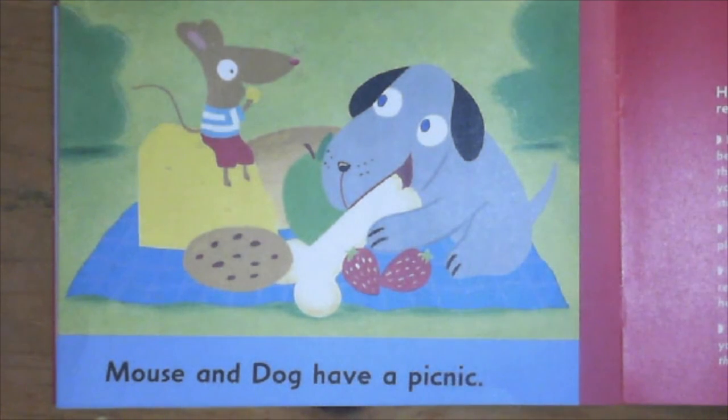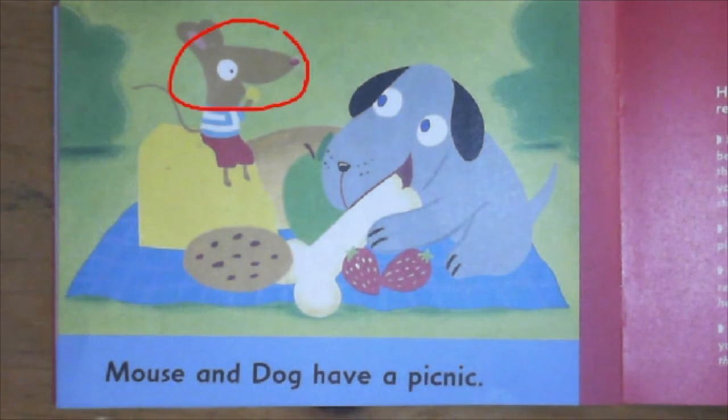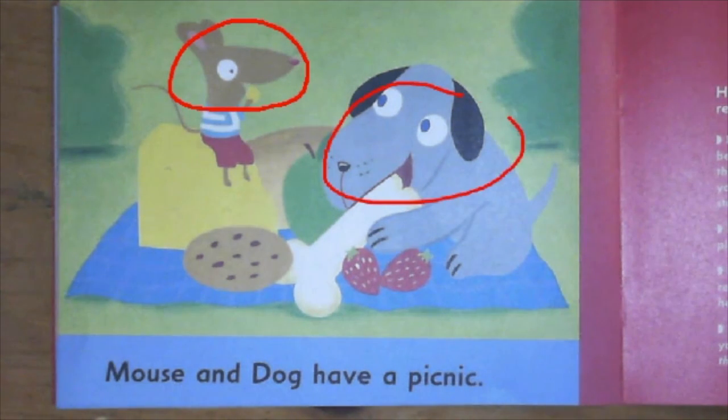How do we know they feel this way? What did the illustrator, the person who draws the pictures, do to show us they're having fun? Yeah, look at the way the illustrator drew Mouse and Dog's faces. You can tell by their faces, their smiles, their eyes, that they're having a nice time.